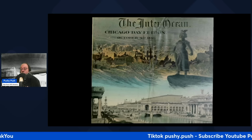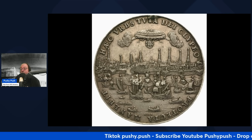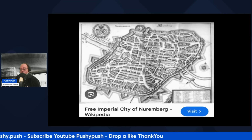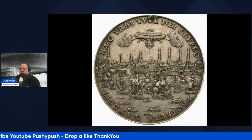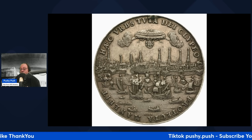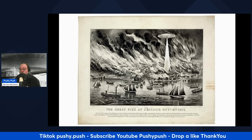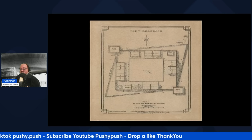Because the way that I'm seeing this is the airship. This is Nuremberg right here, the ship, the city. It shows in part 1 and 2 that the airships are destroying the star fort cities. And this is the reason why I show Chicago being destroyed by the same airship. And if we go back here, that's why I said Fort Dearborn.